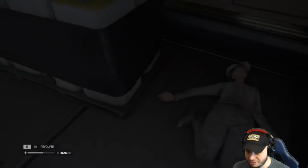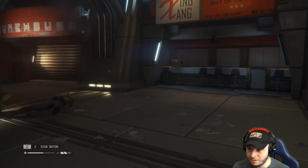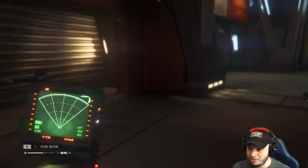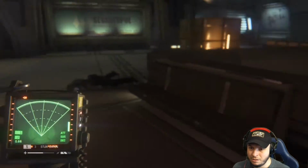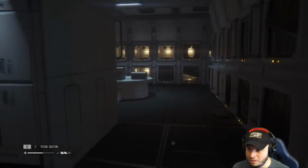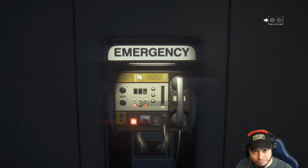Aw, that looks uncomfortable. Ooh, another stun baton charge. Where is that? I got 8 of these babies. Bam, I can hold 5 at a go. What? Did I go through here? Save again? Not that we did a whole lot. We went really, really intense. And then nothing. It just flatlined.